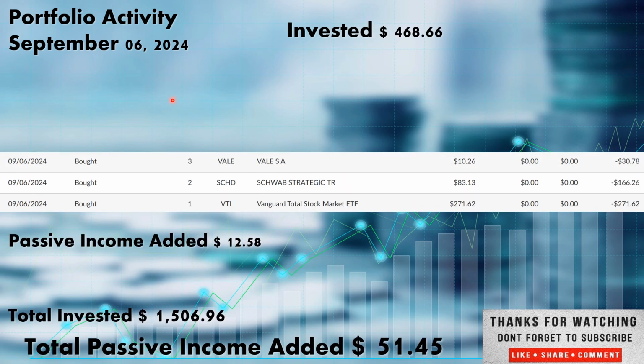We went back into the portfolio on Friday, September 6th, added an additional $468.66. We bought 3 shares of Vale, ticker VALE. This is a mining company. This is also a foreign company out of Brazil. So again, understand the tax implications around these companies. Your brokerage is either taking it out for you or you're responsible for it yourself. Understand which way you've got to go with that.